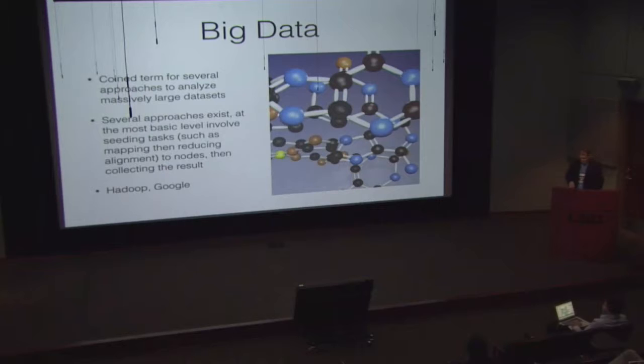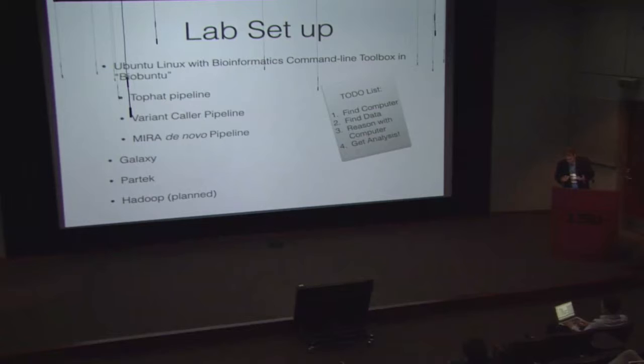Now, like I said, when I first started, I had to figure out how I was going to start working and how I was going to complete bioinformatics tasks. There are several tools that I could use. One of these is obviously Galaxy. Galaxy is a very powerful and very good tool to use. LSU here has a tool, Partek. But there are a lot of open source tools. And instead of deciding to pick one, I decided to go with all of them.